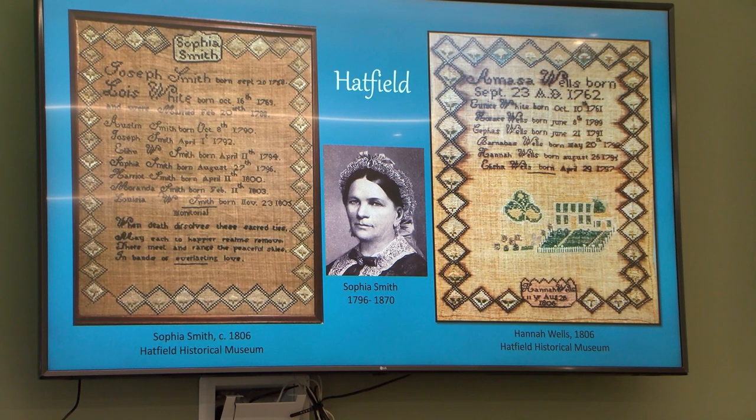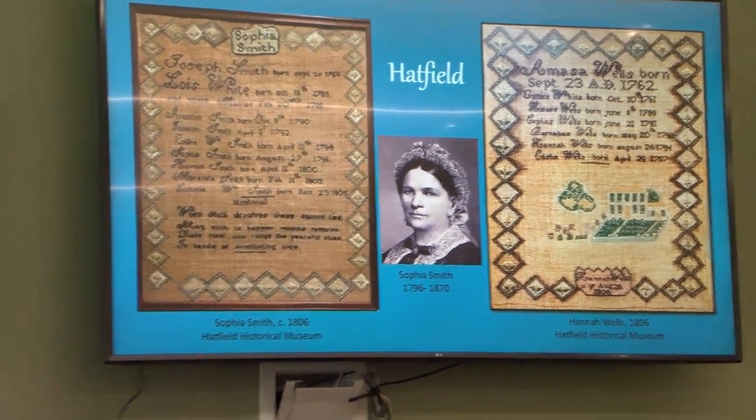Amasa Wells and Eunice White. And Eunice White was a distant cousin of Lois White, Sophia's mother. So they both were Whites. And as an adult, Hannah married Joseph Smith, who was Sophia's older brother. So these two girls, not only did they sit next to each other in class, they were close to each other anyway. Their mothers were related, and Hannah clearly had a thing for Sophia's brother because they ended up getting married. So they knew each other well and went to school together and ended up as sisters-in-law.